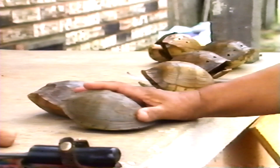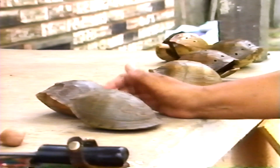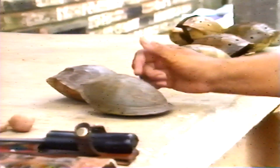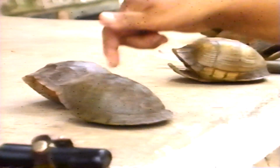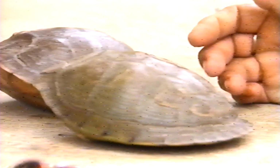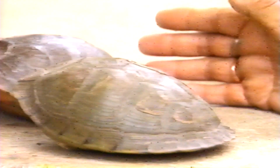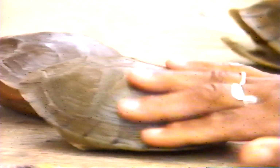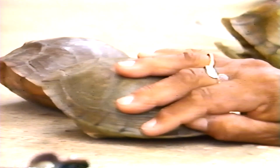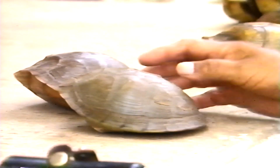And there's some turtles that have a stripe on their back. I don't get that kind because the Indians call it snake turtle, that it turns into a snake. Never use that kind. So I don't get that kind. I get the one that's smooth, and then some have a little, looks like flower designs on it.